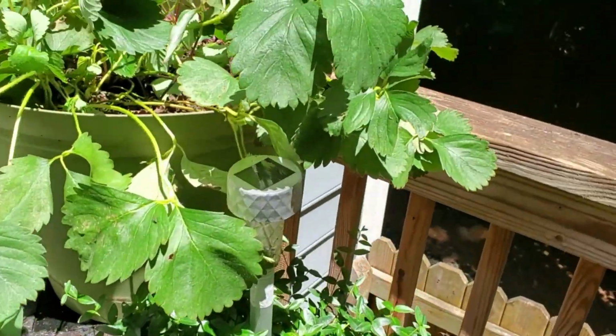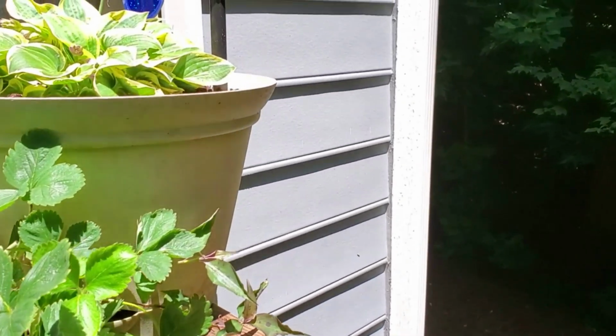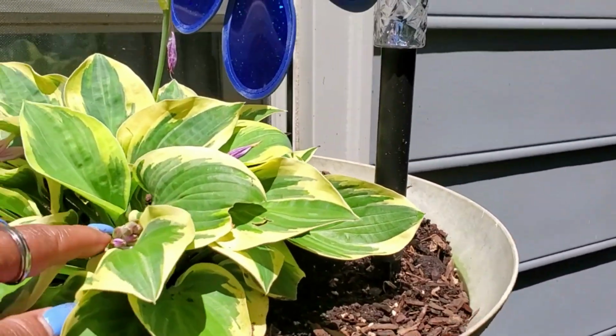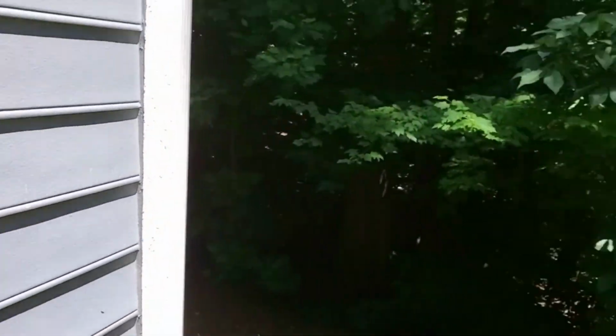Okay. And everything back here does not bloom because even though it's very sunny now, we don't get a whole lot or a long term. Look at how this hosta is just blooming. And she was a baby. There's a light in her.